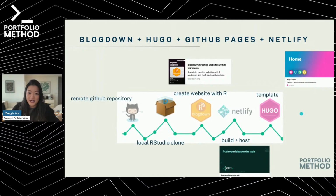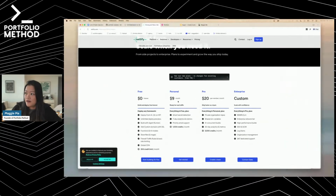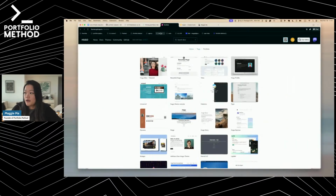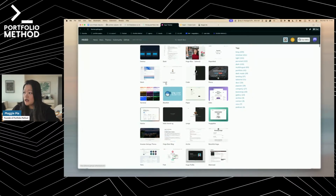And lastly, we have Hugo. And this is really important because with Hugo, you don't have to build your template. You don't have to build your website from scratch. You can pick a template that's already existing and just modify it. This is what I did as well when I was in school. So this is all of their Hugo templates that you can download and copy from and pull directly into your local environment.